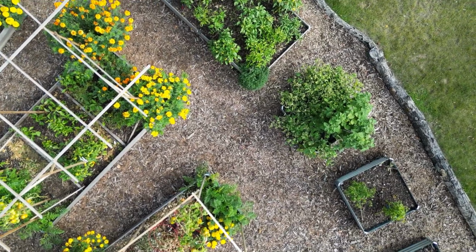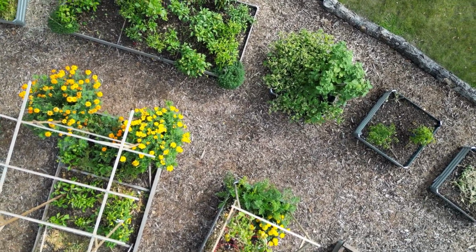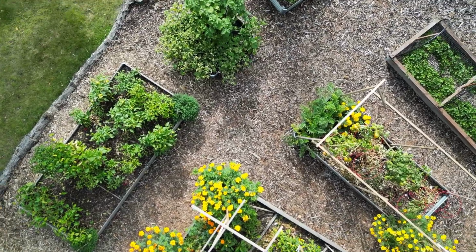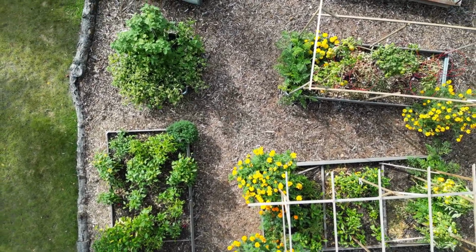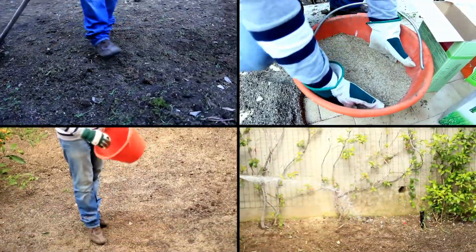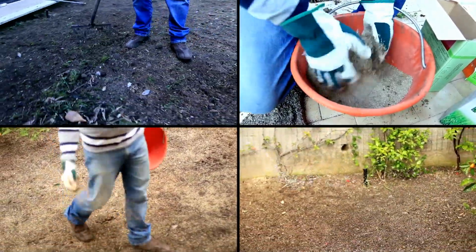What makes Amish gardening truly remarkable isn't any single technique. It's the underlying philosophy that treats gardening as a complete system rather than a collection of separate activities. Every action serves multiple purposes, creating efficiency and sustainability that modern gardening often lacks.